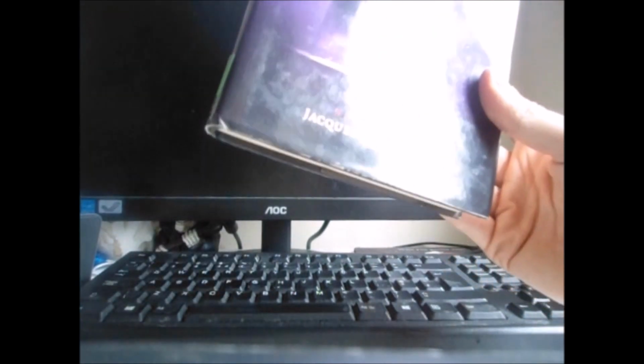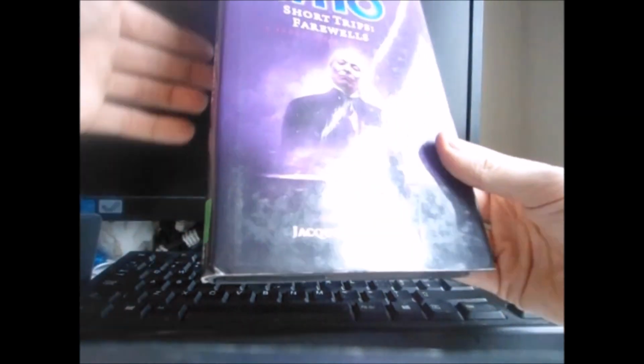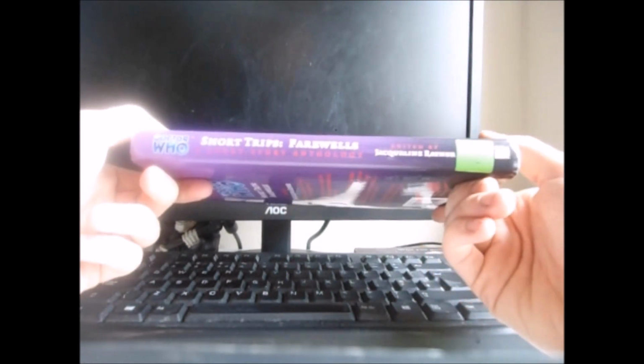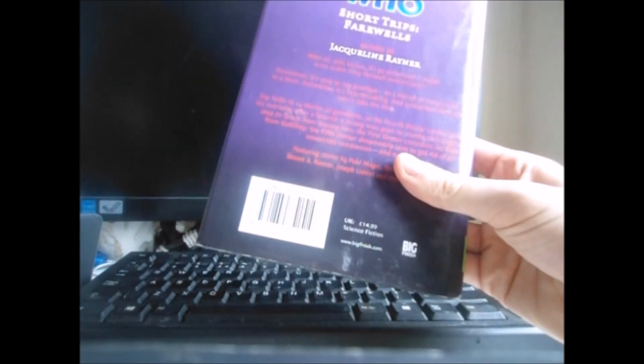As I said, this is one of my favourite Doctor Who book covers of all time, and I think it's just incredible looking. Then for the spine we have Doctor Who Short Trips Farewells, a short story anthology edited by Jacqueline Rayner, and then there you've got Big Finish and then a bit of ex-library guff down there. This is the 16th instalment of the Big Finish Short Trips range.